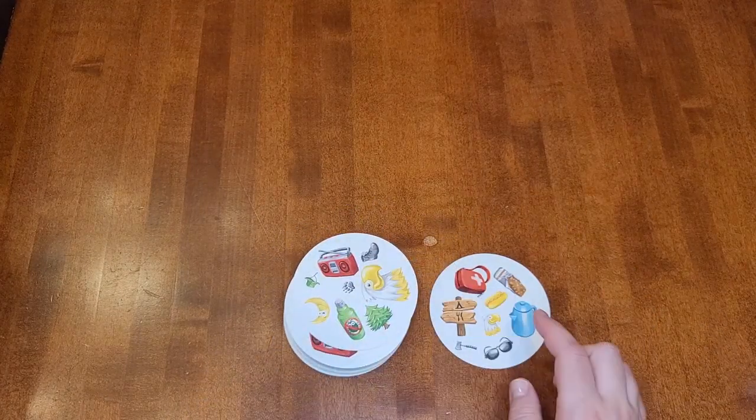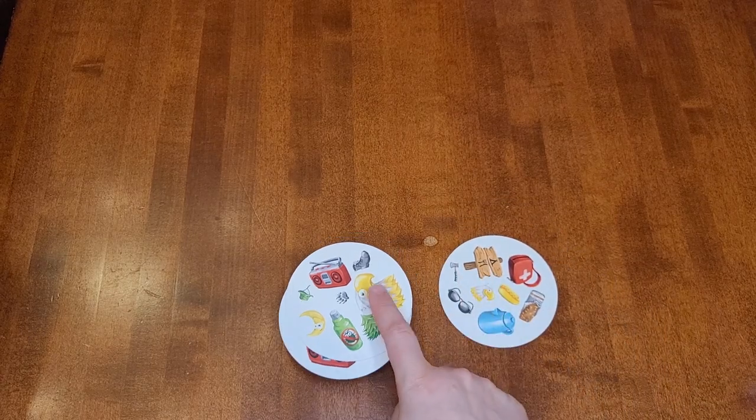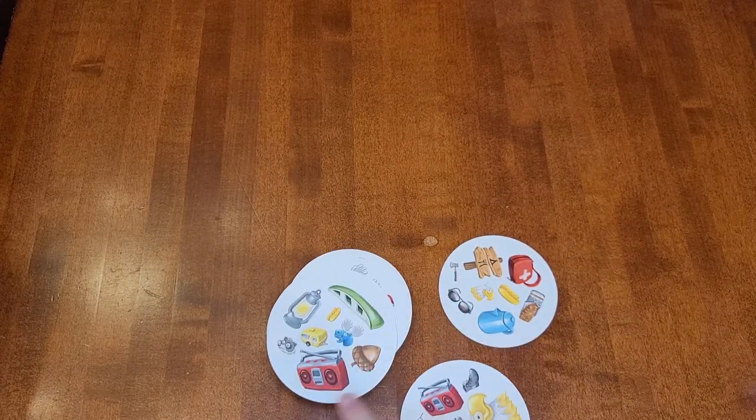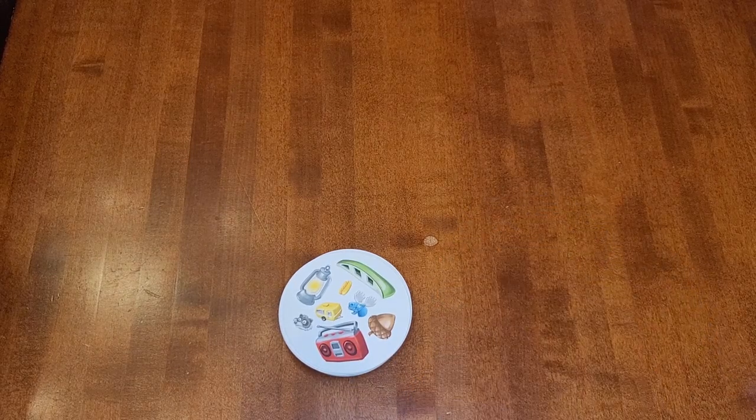My kids have destroyed the instructions, but you have your card and you're trying to find the one picture that's the same. There's one picture that's the same between each card, and you're trying to find it faster than the other person, so you can take the card, and whoever has the most or the least, you can play either way. Cards at the end wins. So that one's a lot of fun. We have several different themes of that.